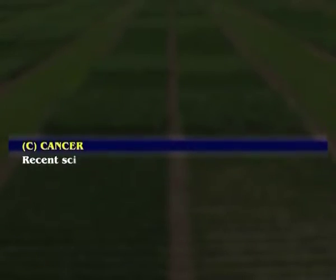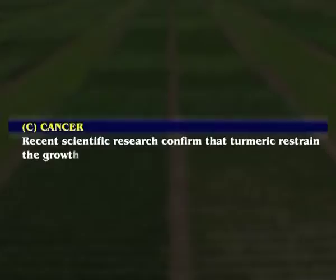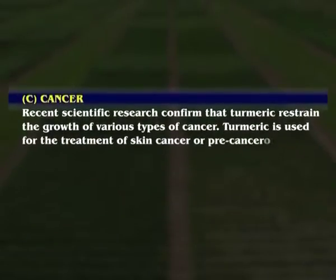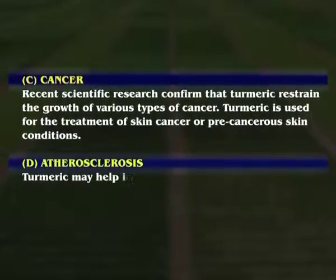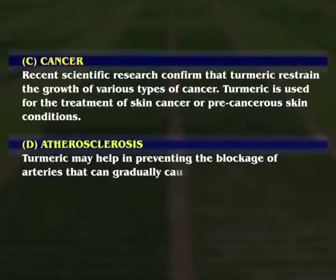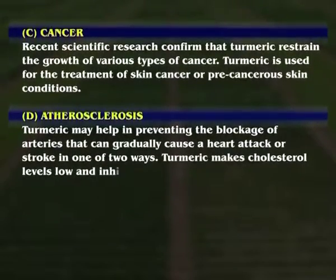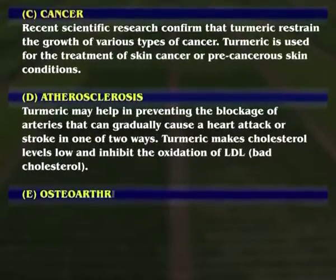Next is cancer. Recent scientific research confirmed that turmeric restrains the growth of various types of cancer. Turmeric is used for the treatment of skin cancer or precancerous skin conditions. Next is atherosclerosis. Turmeric may help in preventing the blockage of arteries that can gradually cause a heart attack or stroke in one of two ways. Turmeric lowers cholesterol levels and inhibits the oxidation of LDL, the bad cholesterol.